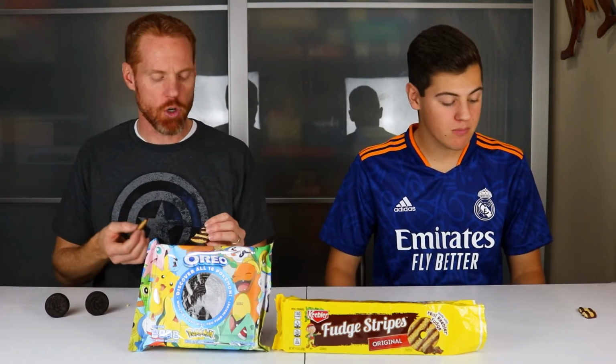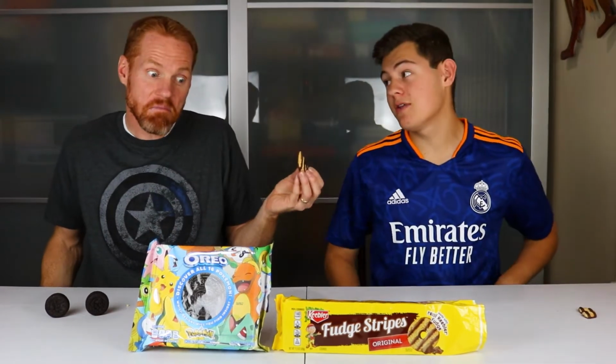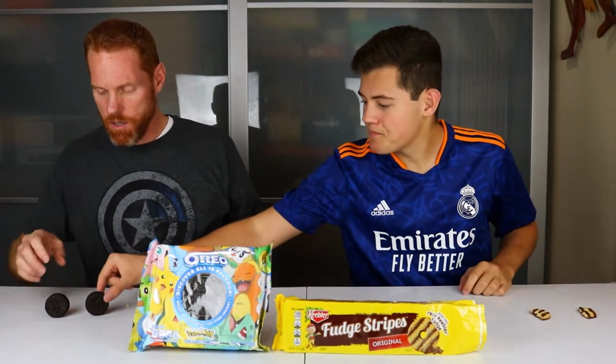And you definitely taste that chocolate all throughout the whole time you're chewing, which is kind of nice. I love the chocolate on that. I think they actually say something about real Keebler fudge. I don't know if that actually means anything, but it's actually pretty good. Keebler has some pretty good fudge. They do. All right. How about the Oreos? Oreo. I'm going to bite Pikachu's head off.